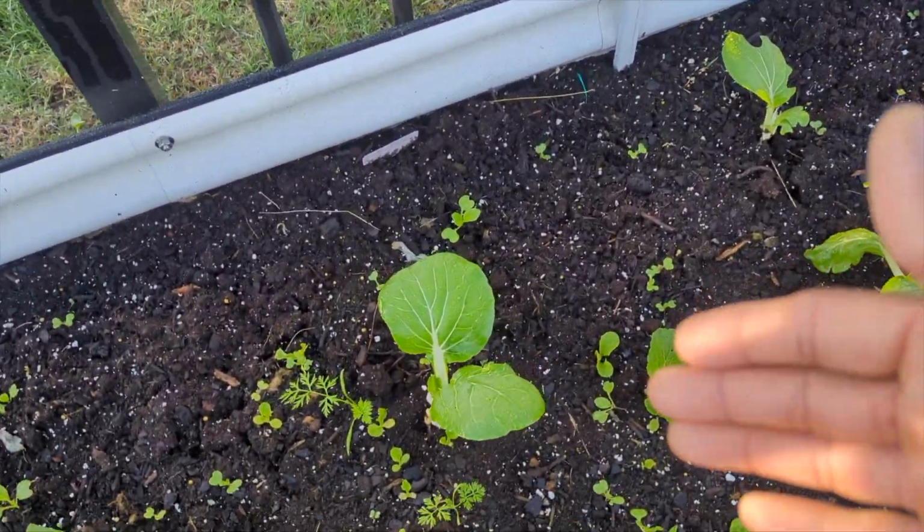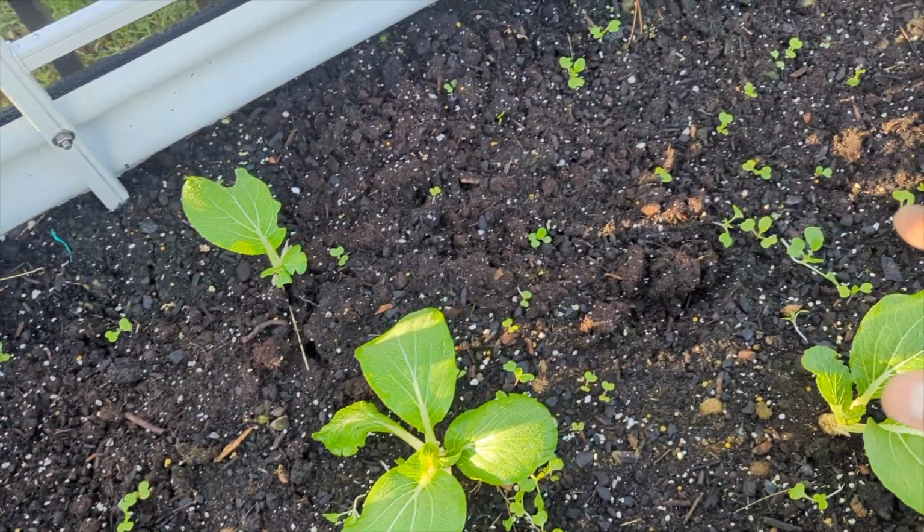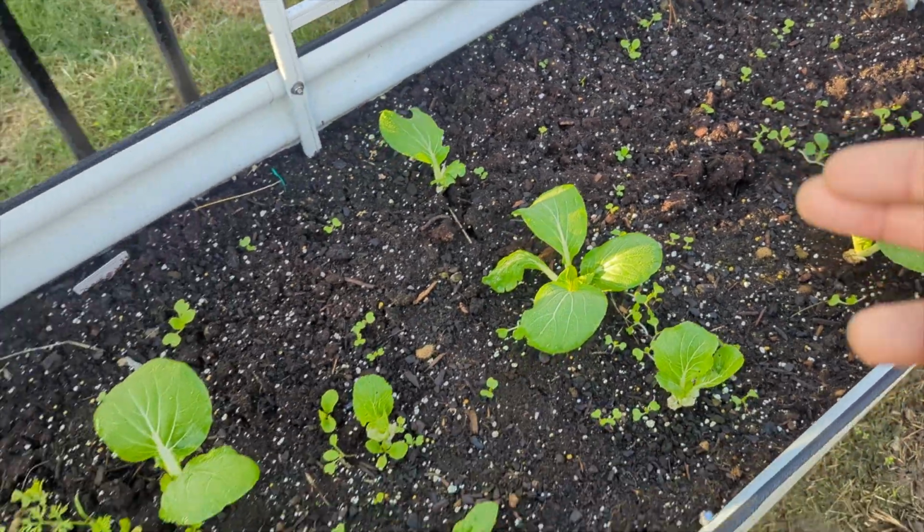We have some pak choi. I'm going to come and harvest all of them, and this way we could get more harvest. I did plant some other small ones, keeping my fingers crossed. Hopefully they could survive the weather.